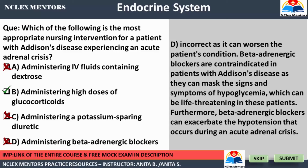This option is incorrect as it can worsen the patient's condition. Beta-adrenergic blockers are contraindicated in patients with Addison's disease as they can mask the signs and symptoms of hypoglycemia, which can be life-threatening in these patients. Furthermore, beta-adrenergic blockers can exacerbate the hypotension that occurs during an acute adrenal crisis.